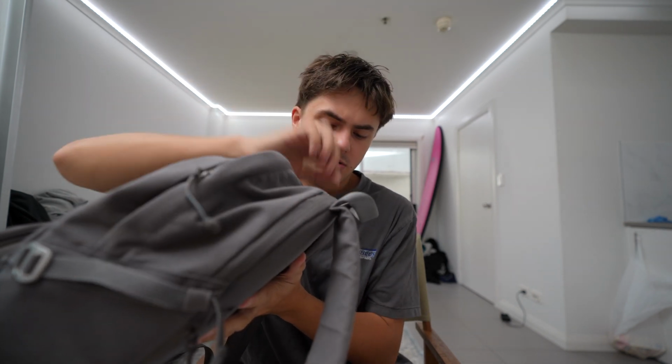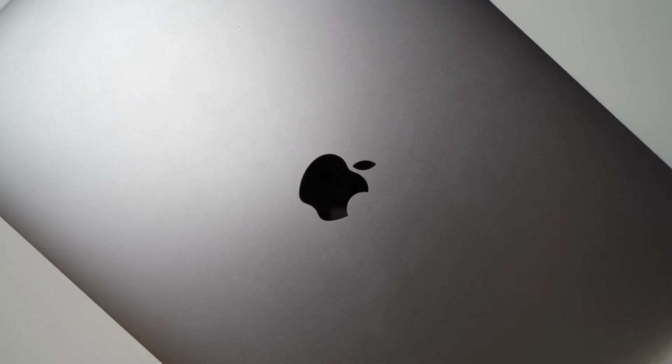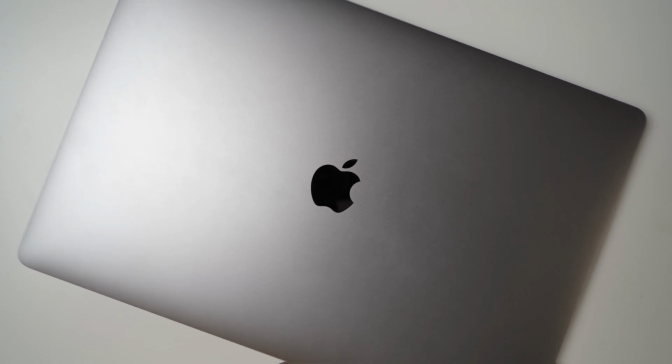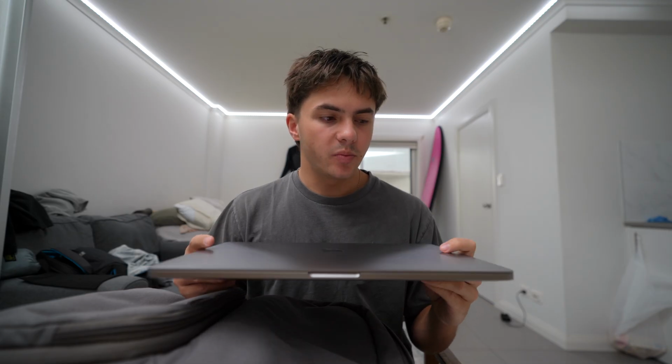Let's move up the bag a bit further. There is this nice waterproof zip. If we unzip that, that is where we keep the laptop, this sexy laptop. This is the 16-inch MacBook Pro 2019 model. It's a Core i9, 16 gigs of RAM, 1 terabyte hard drive. This thing still does a pretty good job. It is getting a bit old compared to the new MacBooks that are out.